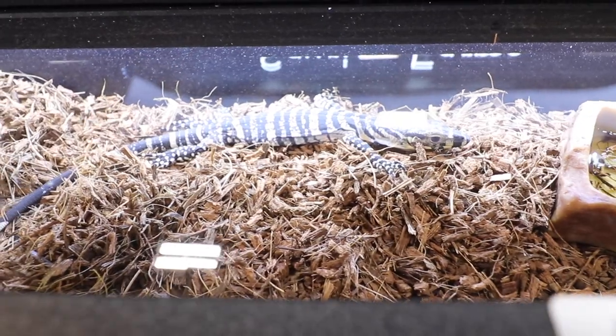Bro, check this out. We got some lace monitors here. They look insane.